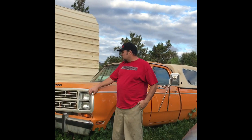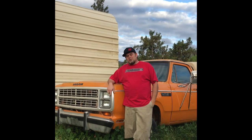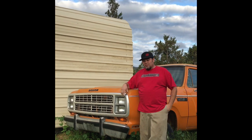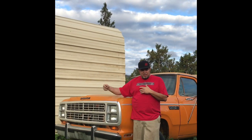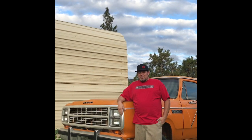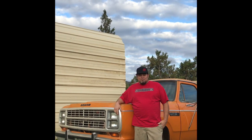On the Mopar camp, these trucks are still cheap when you think about it. This one I paid 1,500 bucks for. It had some engine issues, which I resolved for next to nothing. I have a parts truck back there that I paid, I think, 300 or 400 bucks for, and you can still get them for around $1,500 or so. Obviously, there's some nicer ones for more money and some worse ones for less money, and it's all relative. But as far as I'm concerned, I think they're still cheap.